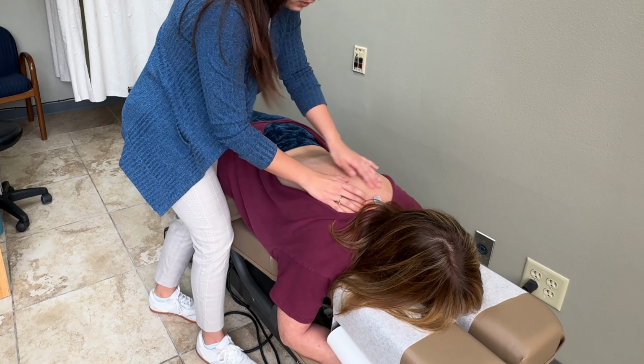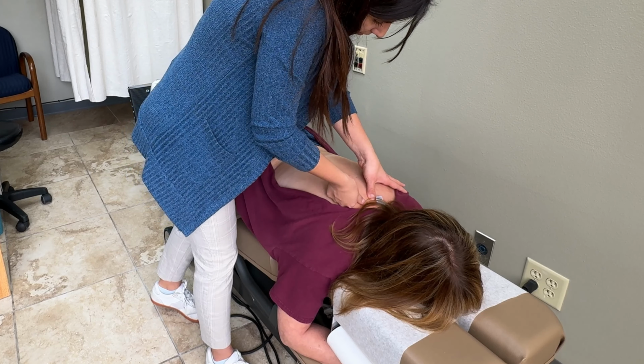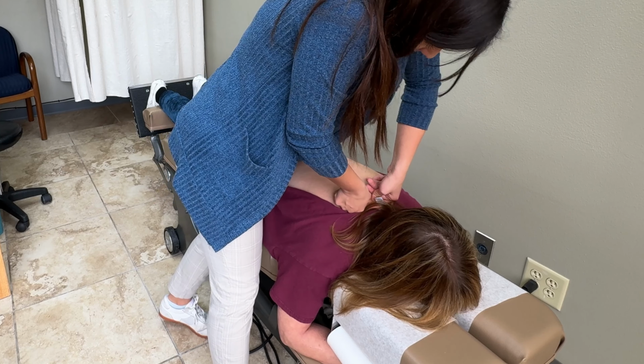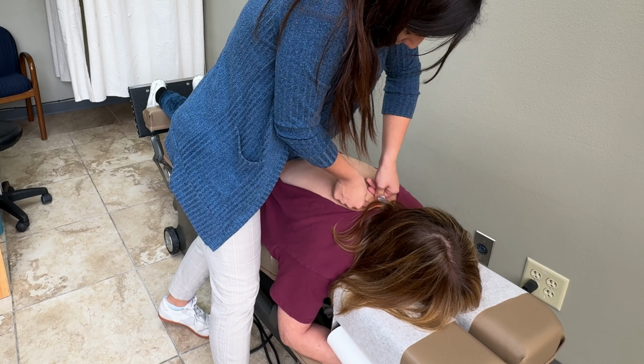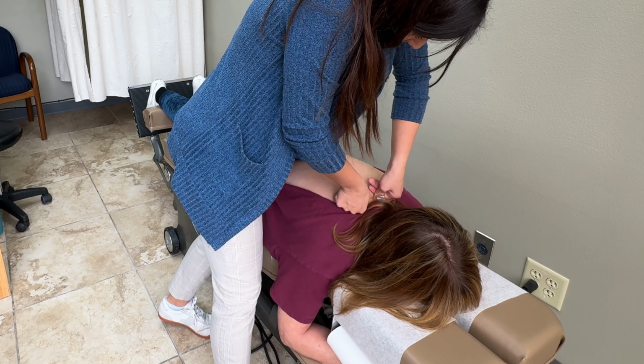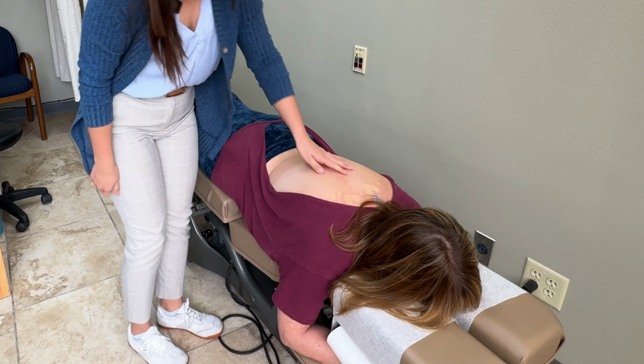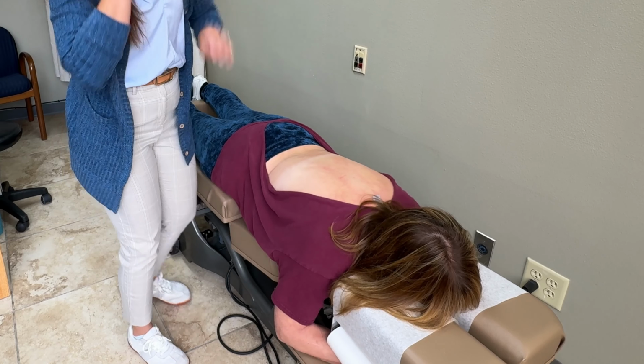Okay, and then we're moving up here to the base of the neck. For this one, I like to be very specific, and I use my thumbs here. So that one's typically a little sore. Doing okay? Good. Perfect. So now we're gonna come back up and we're gonna go recheck those in the chair.